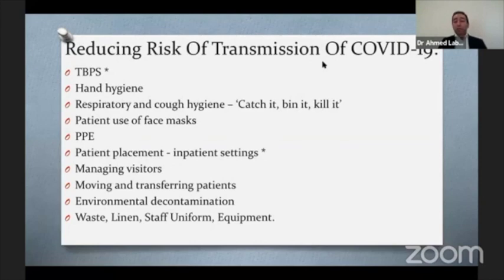Then managing visitors, and if we're speaking practically, which is the main idea of this course, all visitors are now prohibited from entering the hospitals in order to limit the spread of this pandemic disease. Then moving and transferring patients between facilities, decontamination, and the appropriate use or disposal of waste, linen, uniforms, and equipment. This is all mostly related to each establishment's guidelines, and we will not be talking about it in this talk.